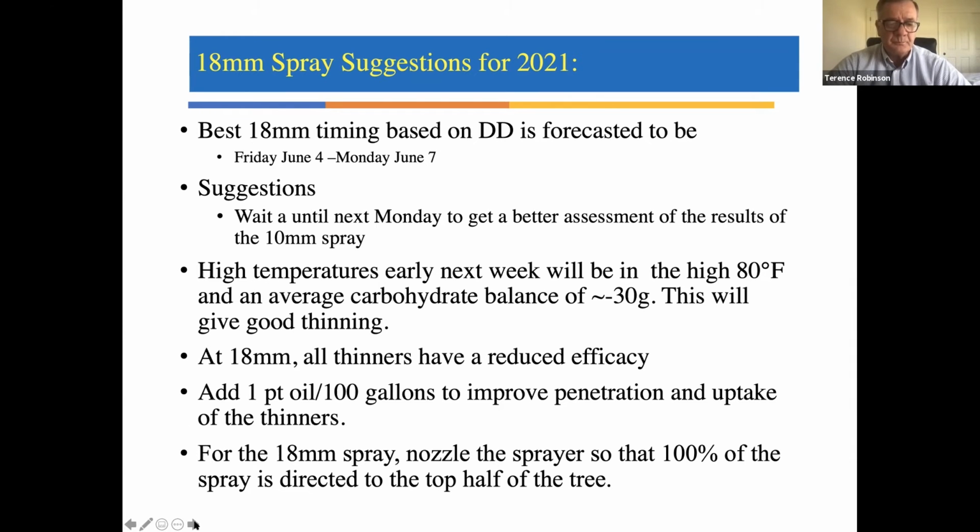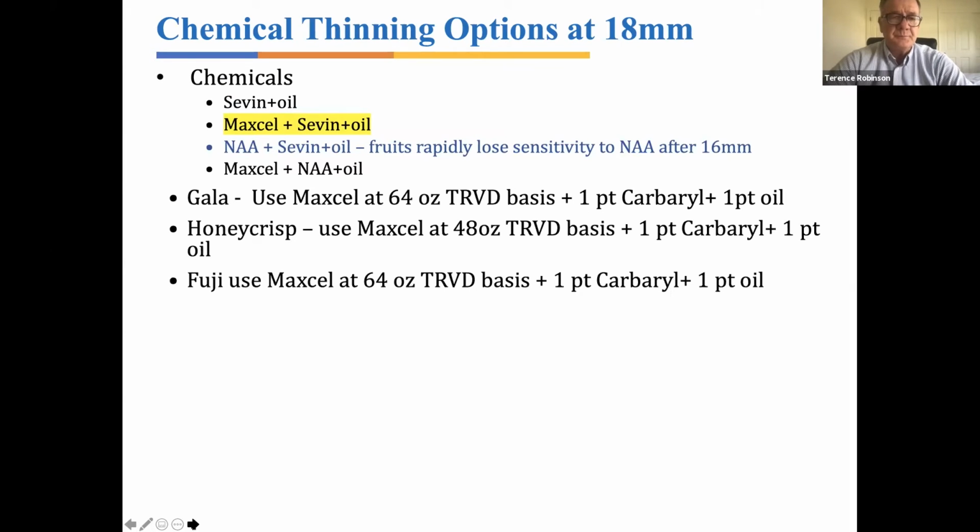Now, what are your options? There are really 4 chemical options. All of them have oil mixed with it. Now, just straight Sevin with some oil is a fairly potent thinner. And one thing about Sevin, it will continue to have some thinning action even when fruits are 16, 17, 18, 19, and 20 millimeters. So if you need just a little thinning, that might be a really good option.